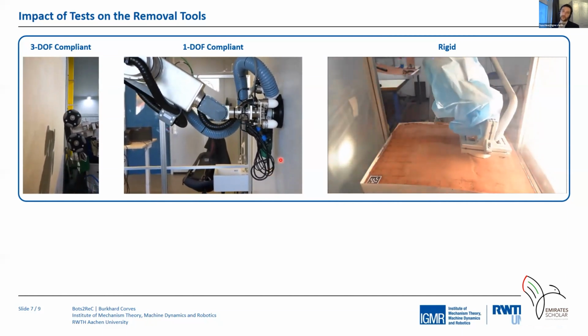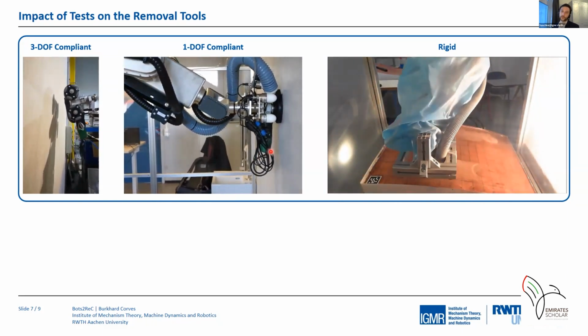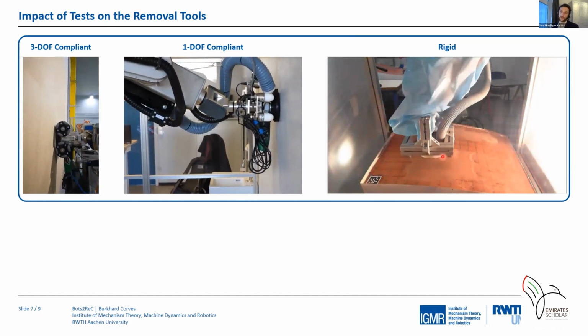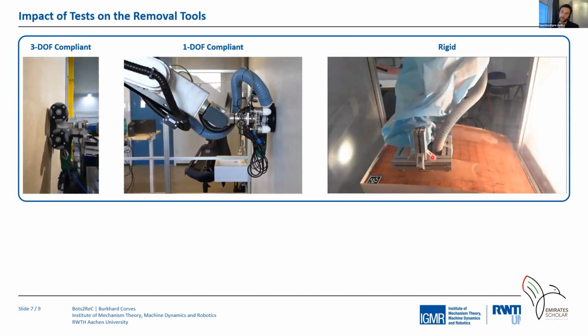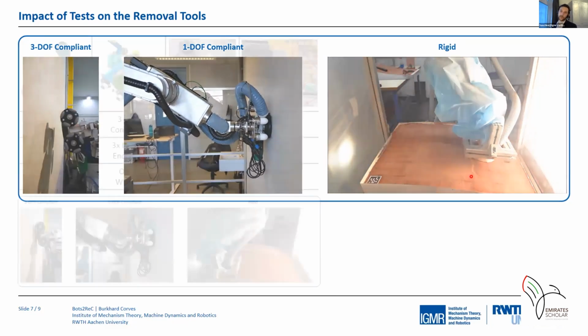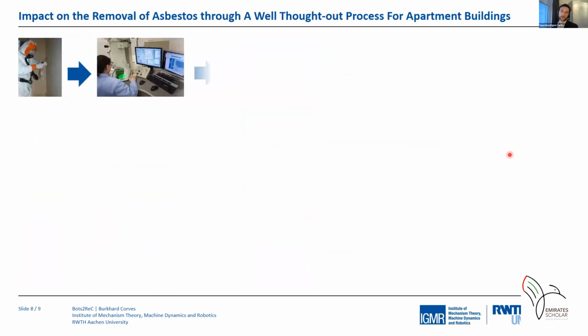But you have a hybrid control strategy that you can still execute with some tweaks around to keep in position control for the manipulator. What we also tested is going for a straight solution, so totally rigid. You see the solution is very nice in that it also adapts to non-flat areas. In the end, this was very, very difficult to follow, because this requires force torque control of the manipulator. And developing this is a very challenging task. So over time, we decided to go for this 1 degree of freedom compliant tool with one additional force torque sensor. And this is already my last slide.